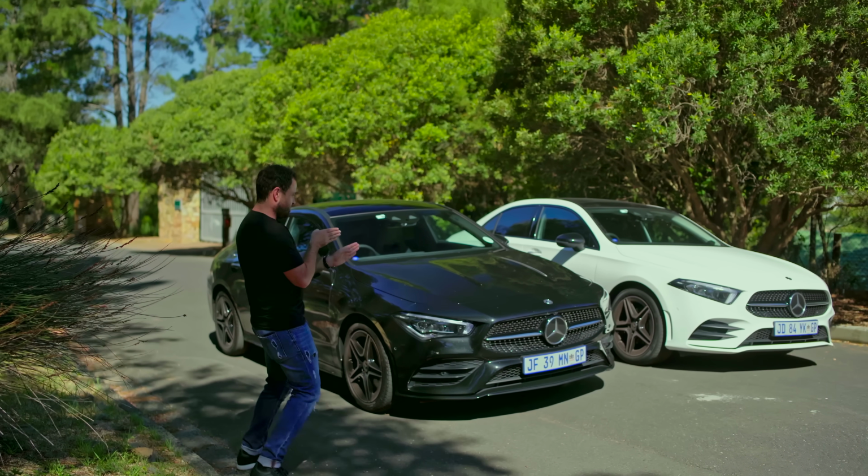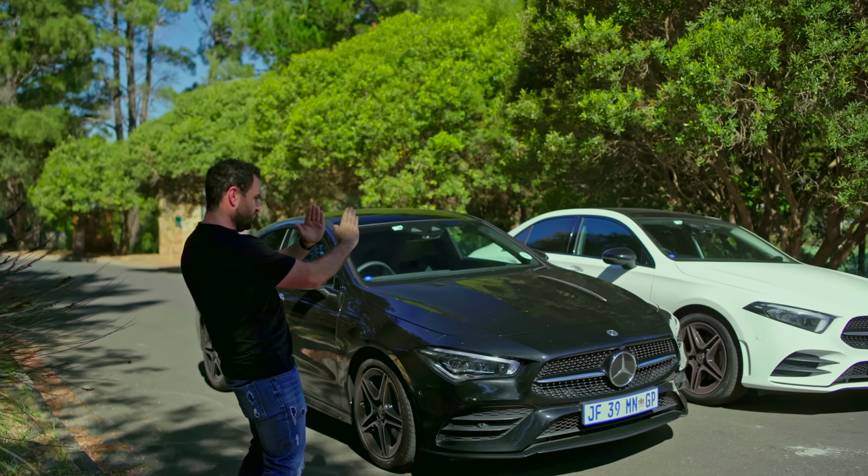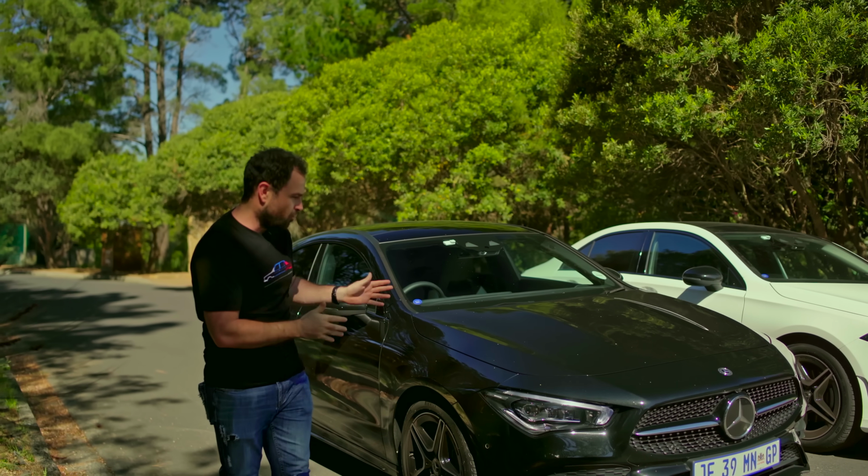And then if you stand here, the grille of the A-Class leans backwards and the grille of the CLA leans forward. And it all sort of combines to make the CLA look a little bit more aggressive.